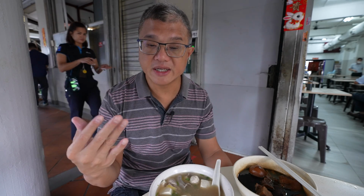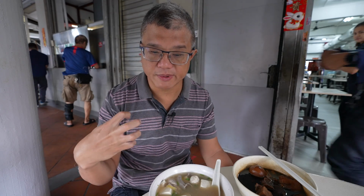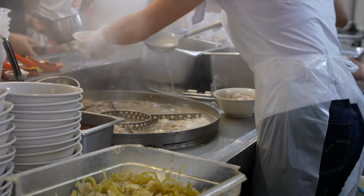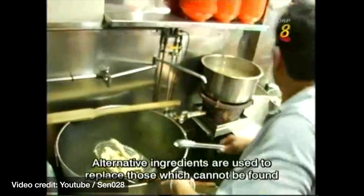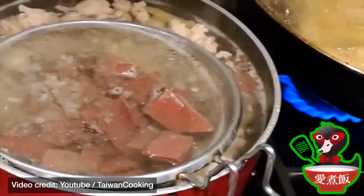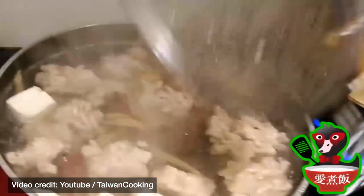But that said, older foodies will remember that the taste used to be more complex. Used to have a very noticeable earthy sweetness to the dish. And that's because when the hawkers made the soup back in the 1990s and before, they would boil up bones, meat, innards, and the most important ingredient, pig's blood. Pig's blood is the vital ingredient that gives pig organ soup that earthy sweetness and punch.